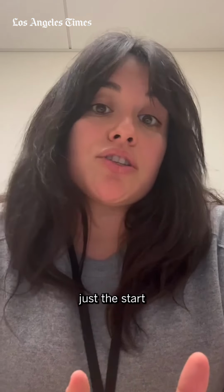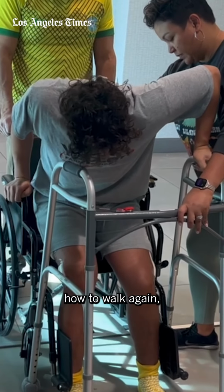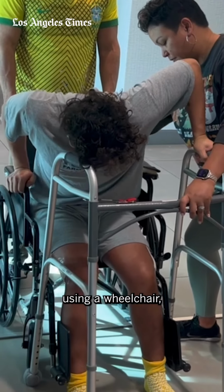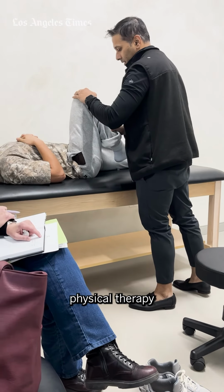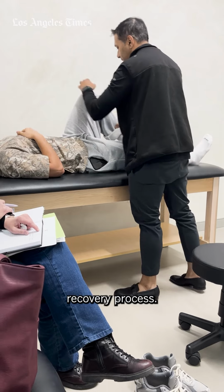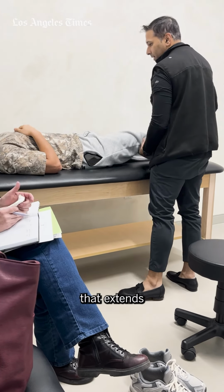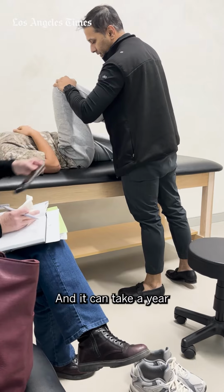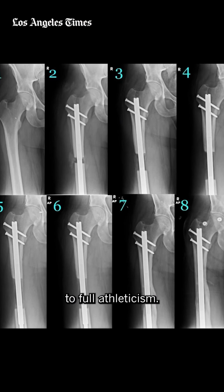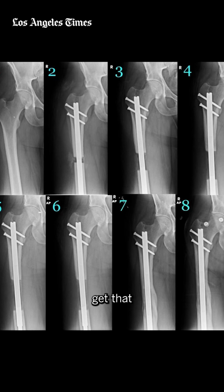But actually, that's just the start of the journey. The hard part really comes in recovery, learning how to walk again, using a walker, using a wheelchair, and really doing physical therapy and stretching and committing to that recovery process. Unlike other cosmetic surgeries, this is a recovery process that extends out for months, and it can take 1 year to get back to full athleticism. After a year mark is typically when people start to get that progress again.